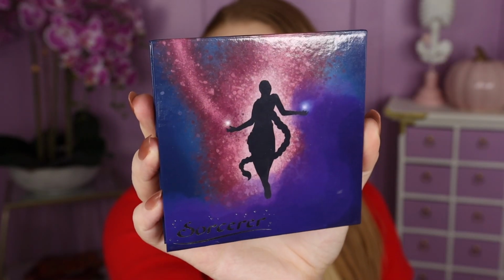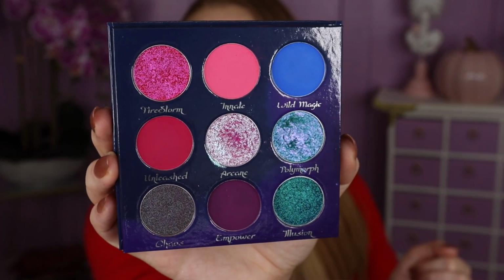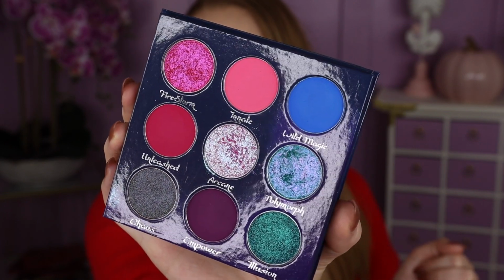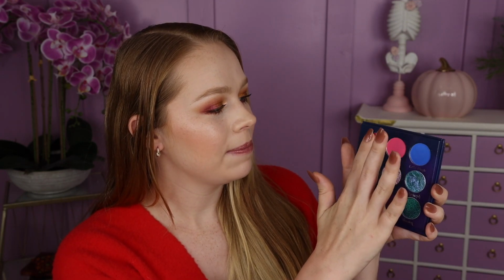Okay, next let's do the Sorcerer Palette, because this is all of the cool toned, colorful vibes. It's so pretty. Here is what she looks like. I mean, I love anything that combines pink, purple, and blue. So the first shade in the Sorcerer Palette is Firestorm, which is a really beautiful pink, orange, metallic shadow.